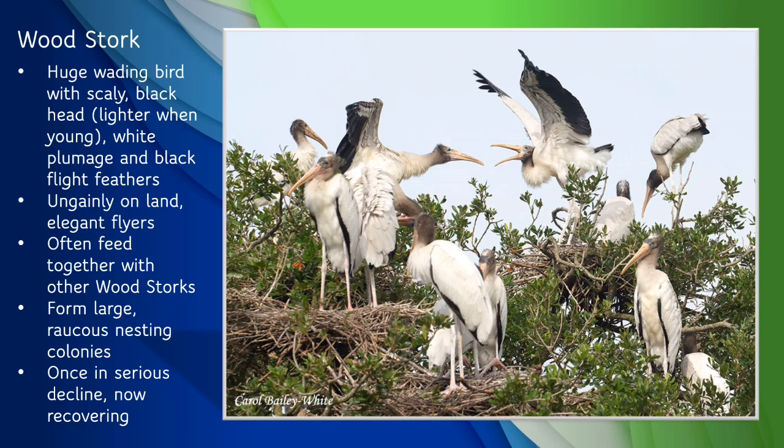This photo was taken at a nesting colony located at the Jacksonville Zoo. This colony has been active at that location since 1999 and has been monitored by the U.S. Fish and Wildlife Service since 2003.